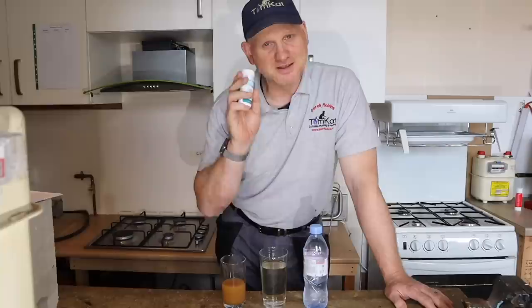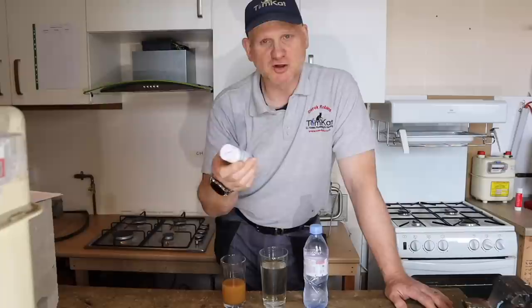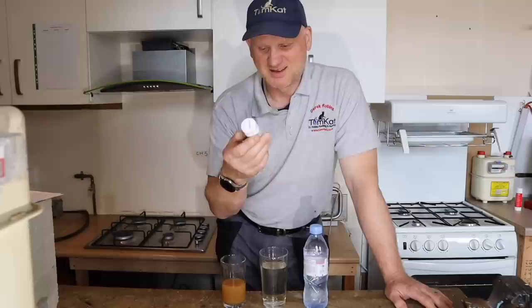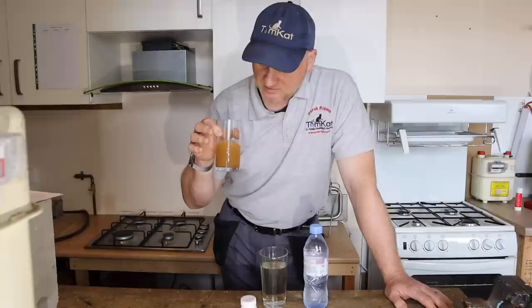The easiest way I've found of checking most of these is by using these. These are just test strips which you would use for a swimming pool or a spa. They're incredibly cheap. If you just buy water quality ones just for testing tap water, they're like three times the price. I think I paid 11 quid for this, and there's 50 strips in this. So what we're going to do is test our heating water, which has now had some of the magnetite, or the iron oxide, removed.